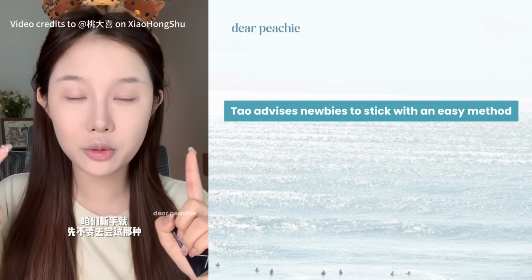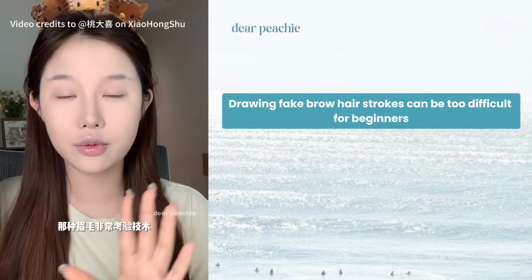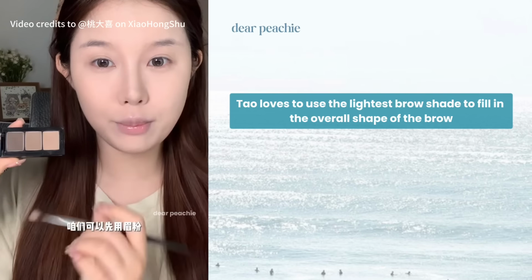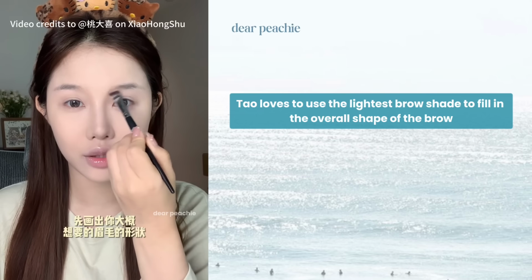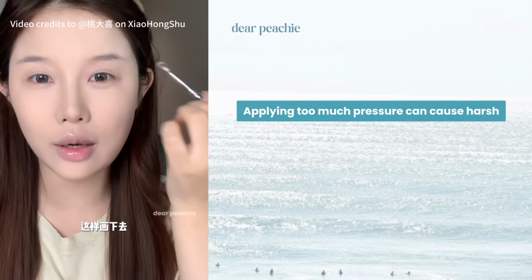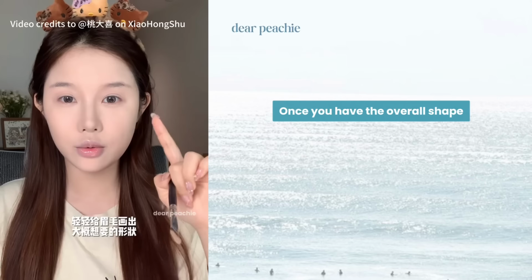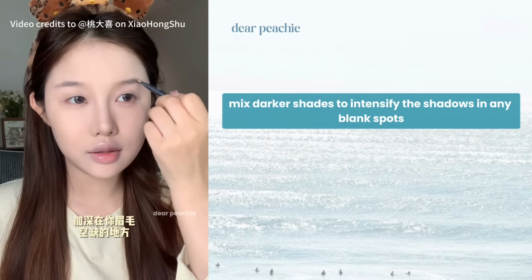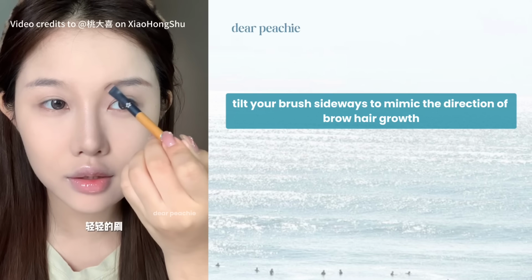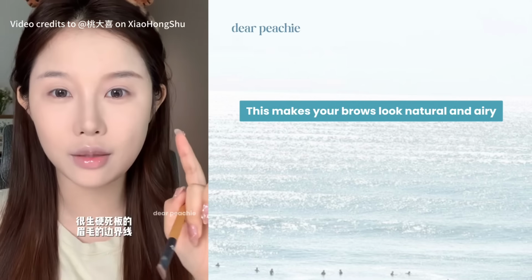For brows, Tao advises newbies to stick with an easy method. Drawing fake brow hair strokes can be too difficult for beginners, so using brow powder to fill them in is simpler. Tao loves to use the lightest brow shade to fill in the overall shape of the brow, blending with a light hand. Applying too much pressure can cause harsh, unnatural brush strokes. Once you have the overall shape, mix darker shades to intensify the shadows in any blank spots. At the brow head, tilt your brush sideways to mimic the direction of brow hair growth. This makes your brows look natural and airy.